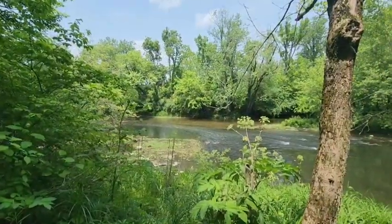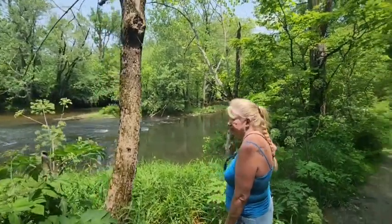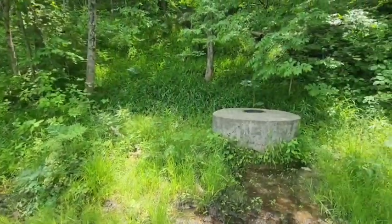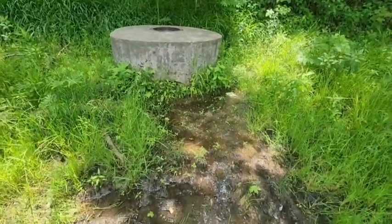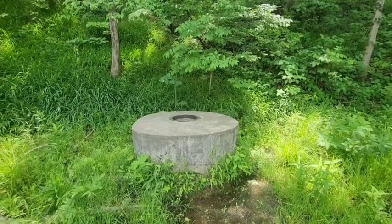So we made it down to White River. There's some places that look white. It's kind of dark. But here's our trail down here. This is an interesting piece that we learned about. This is an old artesian well that actually looks like it's still got water coming out of the bottom. But it's not coming out the top no more.